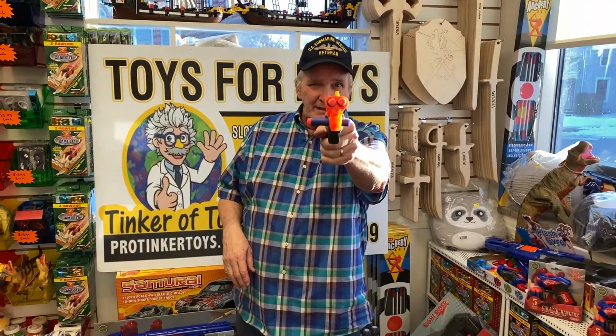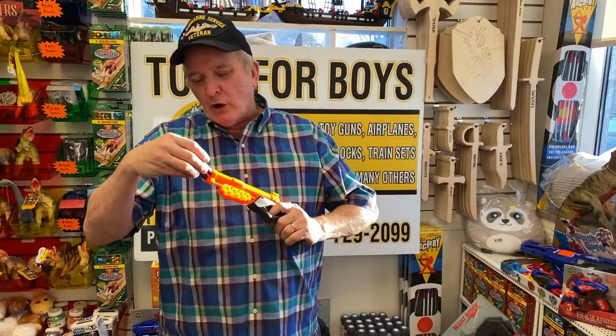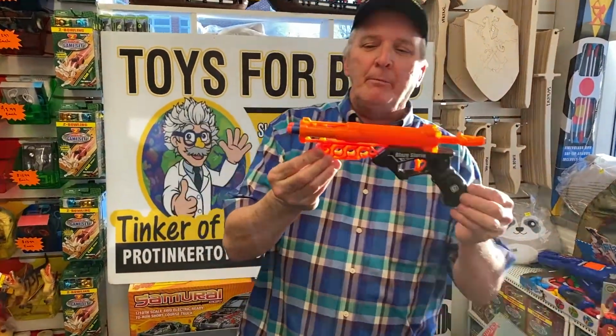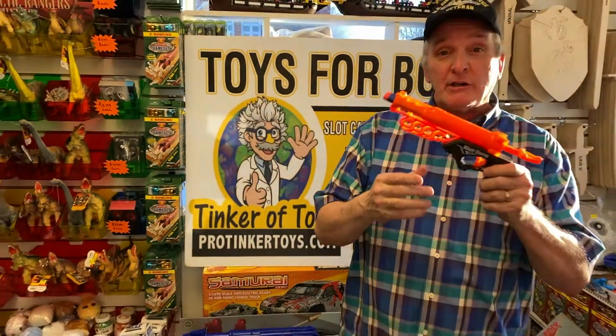Let me shoot it right at the camera here. Oh, I missed again. Dang nabbit. All right, so this is the Firefly. It's a double barrel, plus comes 4 extra bullets, okay? Very high quality by Paris Manufacturing.